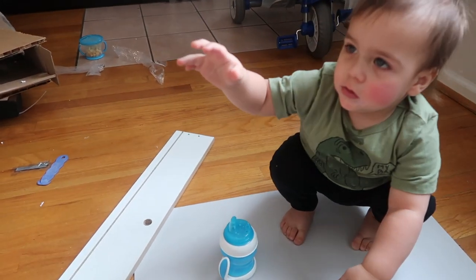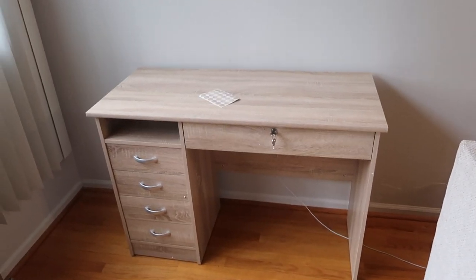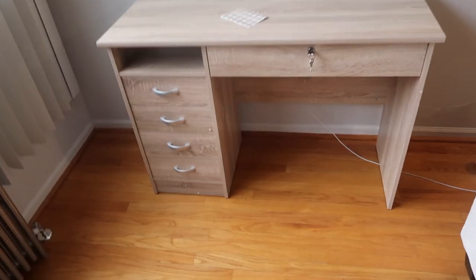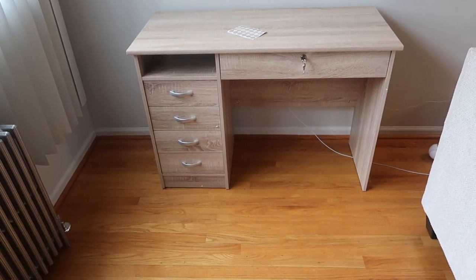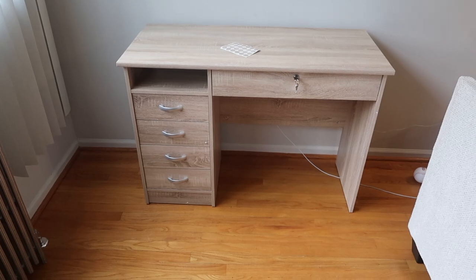And I'm gonna get started on the drawers. Okay, so it's about 4:00 now. Anthony's home with Ollie upstairs because he tore up the styrofoam. So this is it. And to be honest, I'm not liking it. It looked a lot better online compared to in person.